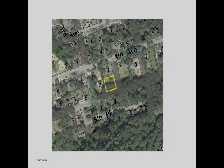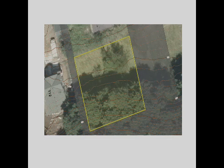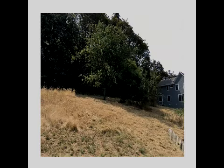The lot is 10,000 square feet. It's bordered by three rights-of-way, Apperson Street, 5th Avenue, and an alley, all of which are unimproved. The back of the lot is heavily forested and has a steep slope. And the front portion of the lot is a little bit flatter and has one significant tree. And there's the front of the lot with the single tree that you can see there.